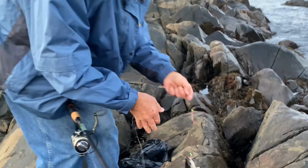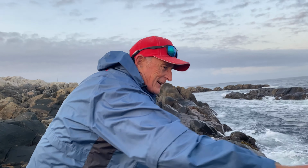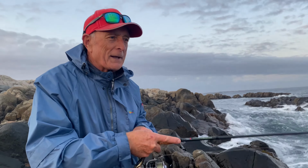I mean, this is amazing. Look, these beautiful pollock. These are actually chunkier. And look at the rocks here. I'm trying to just keep my spoon in the water. Oh, I can see the fish. Oh no, get off the weed. I can see the fish coming up literally on the surface. Let me just see if I can get another one here. Oh, they're hitting right on top.